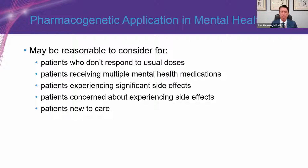PGX testing for patients experiencing significant medication-related side effects. I now use it for patients even worried about potential medication side effects, the Google Doc kind of situation, or the situation of someone saying, well, I heard my best friend tried this medicine and had all these horrible side effects. To give someone peace of mind, getting the testing ahead of time, or patients new to care, especially young patients, it gives parents peace of mind before we start the medicine, that the medicine will be compatible with an individual's pharmacogenetic or pharmacodynamic gene variations, their own biochemistry.